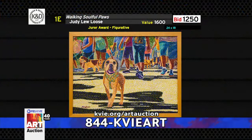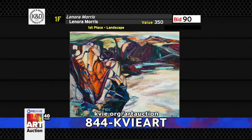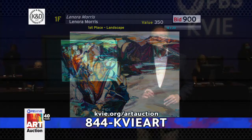Isn't that fantastic? And then item number 1F is the Cliffs in Color, and it is at a bell ringer, and it has a high bid of $900, retail value of $350. That's going to be hopefully coming up on your screen. Again, Cliffs in Color, which you saw Rob and Jill just talking about. It's fantastic, great use of color. And it has a high bid of $950 right there. Now, stay with us. There's so much more art coming up in the next half hour of the PBS KVIE Art Auction.